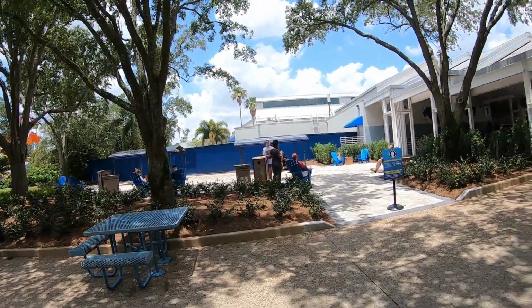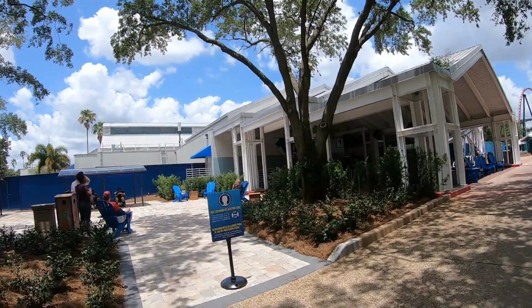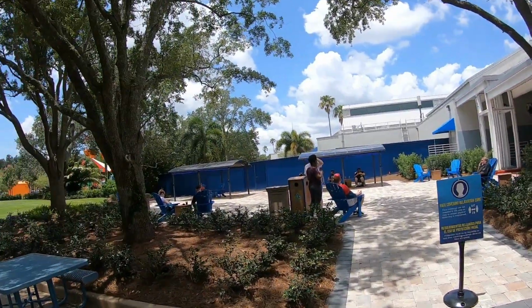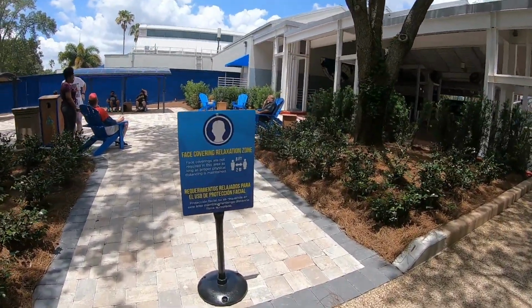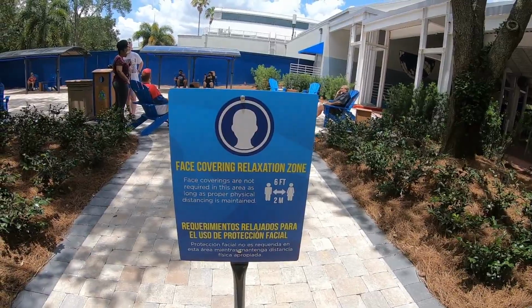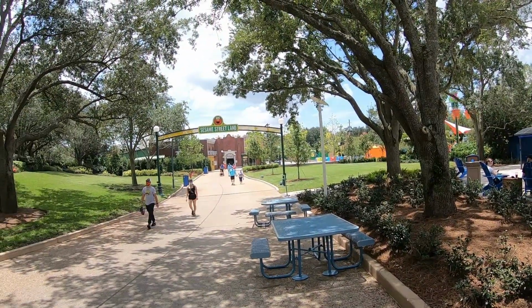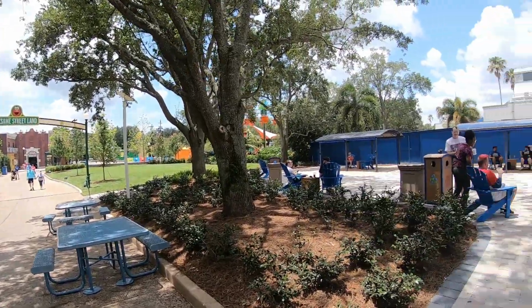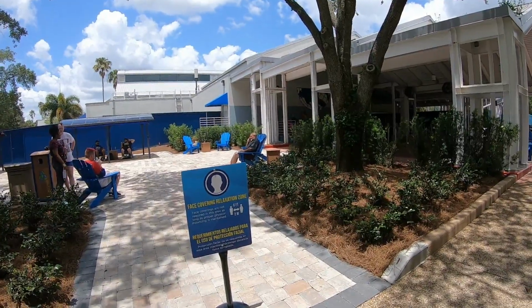If you do find that you need a break from wearing your mask, you can either buy something to eat or a drink. You're allowed to pull your mask down if you're eating or drinking, or you can find one of these face covering relaxation zones. This one is located right outside of Sesame Street. So you can come over here and take your mask off and just take a little break from that if you need it.